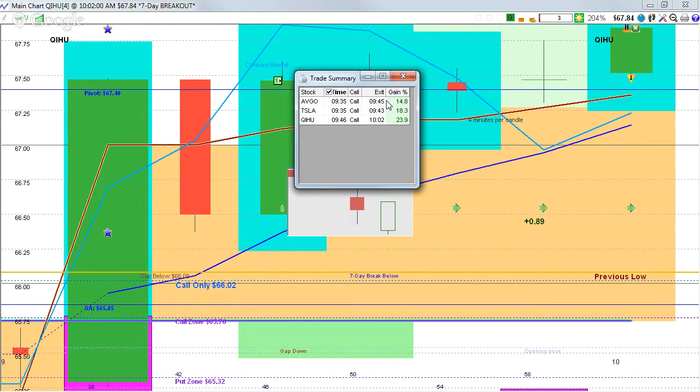And Avgo was also working on filling a gap, but it was a smaller gap. So the better money, because you both started around 935, was Tesla. But this was not a day to go for home runs. And so getting the 18% was good. And you could see that for Tesla that it ran against us. Why? The market just is weird.